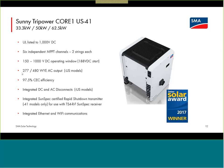The inverter on the AC output side is a 277/480 grounded wye device, so there is not a 600 volt 3-phase output model for this. So that is the AC output for the CORE1.